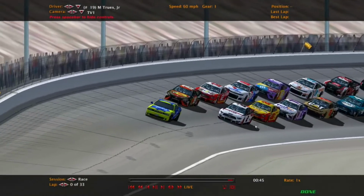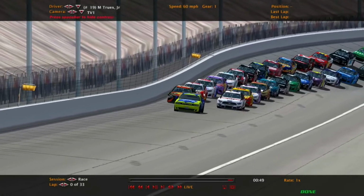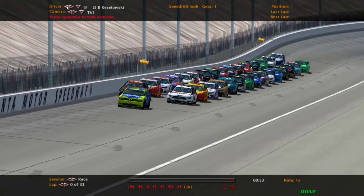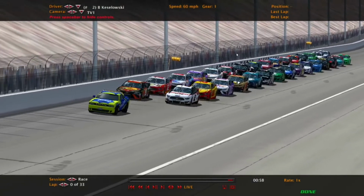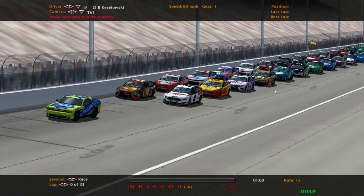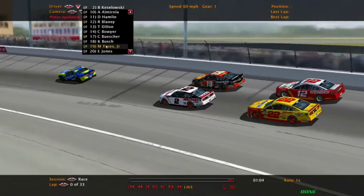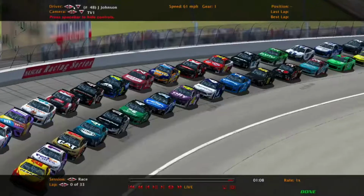Here's your starting lineup: 2-car, Brad Keselowski, 19 of Truex, Logano, Blaney, Hamlin, Bowman, Reddick, Kyle Busch, Harvick, and Elliott. That is your top 10. Jimmy Johnson did not have a good qualifying today. He is back, looks like, in 19th. That is going to be a tough spot to get to the front from.